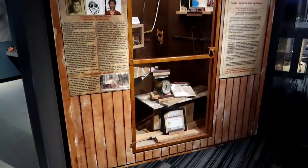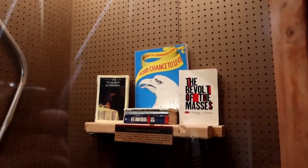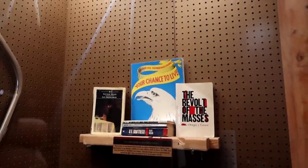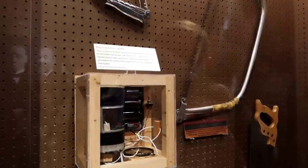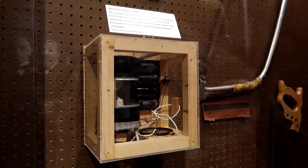And then here they're displaying a lot of the items from the Unabomber's shed. Let's go take a look at that. This is his book collection. And some of his tools. And then this is a replica of the bomb planted by the Unabomber.